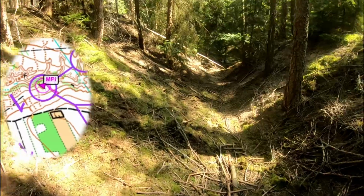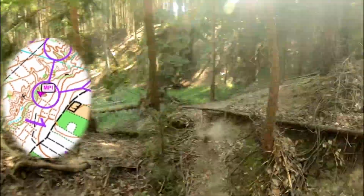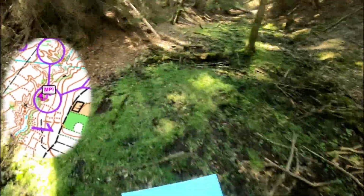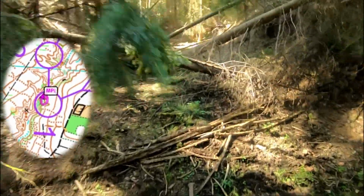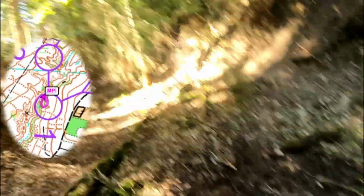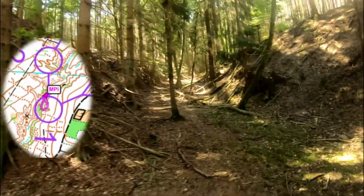So I lost about a minute here, maybe a minute and 20 seconds, partly because I was deciding and looking forward, and partly because of my running, obviously. I wasn't really going to be the fastest. My goal with this race was to be precise. So I was sacrificing the time to orient properly.